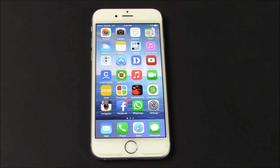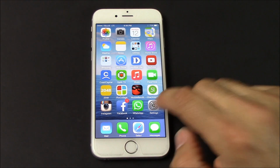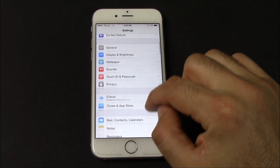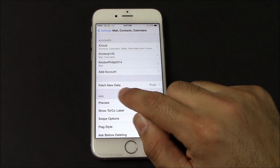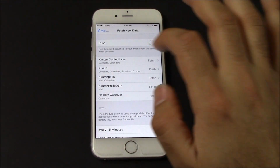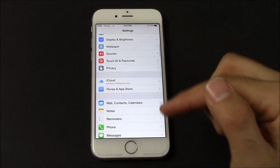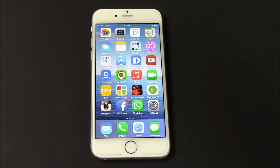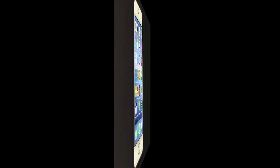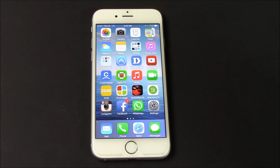If you're someone like me who's getting constant emails on an hourly basis, probably anywhere from 5 to 10 emails, it's really nice to have them come to your phone right away, but it's draining your battery huge. What you should do is turn your push email notifications off. If you go into settings, go down to mail, contacts, calendars, and turn your fetch new data from push to off. Now, when you go into your actual mail, you can just refresh it yourself to check if you have any mail, but you should always leave that off because it's constantly draining your battery by checking for new mail. The next tip is location services.